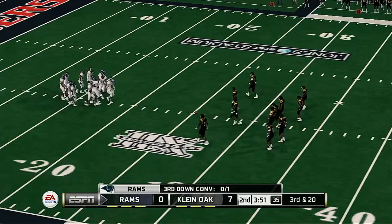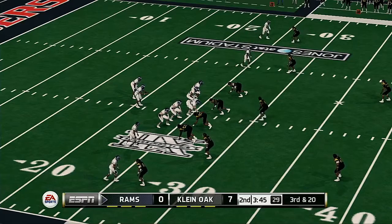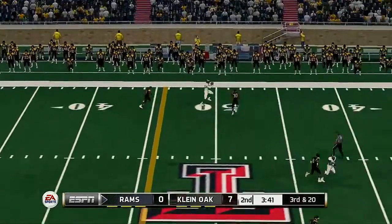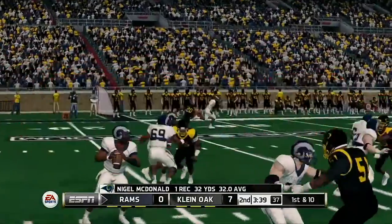Third and long now after the sack. Mike Ford. He fires, finds the freshman, and they make the stop at about the 43-yard line.